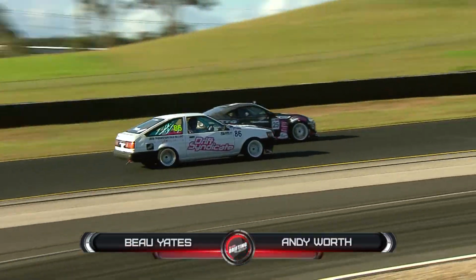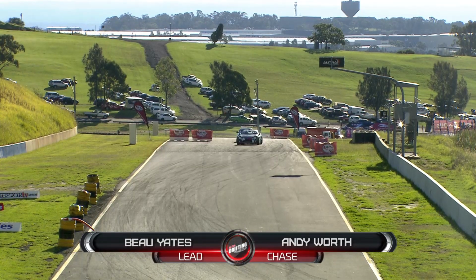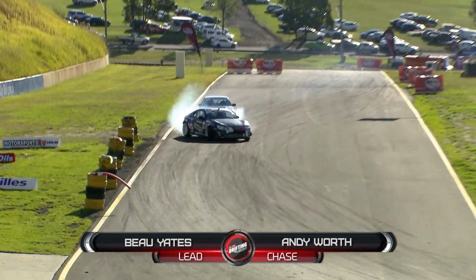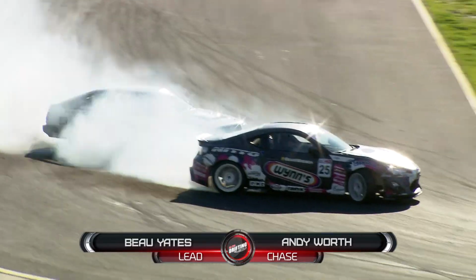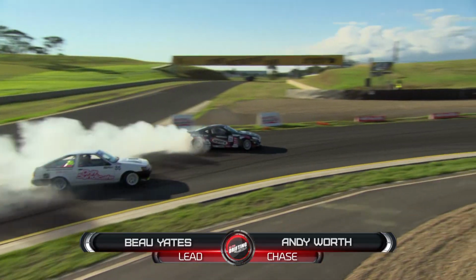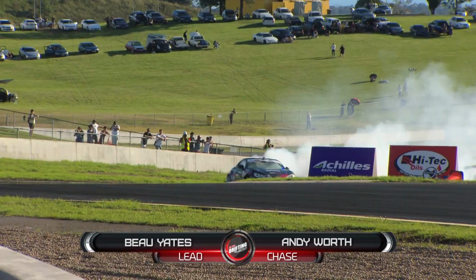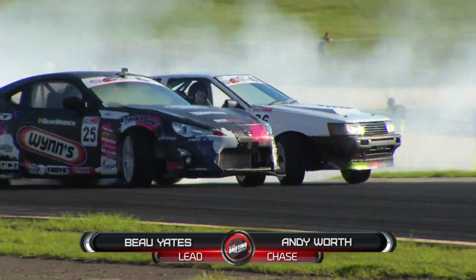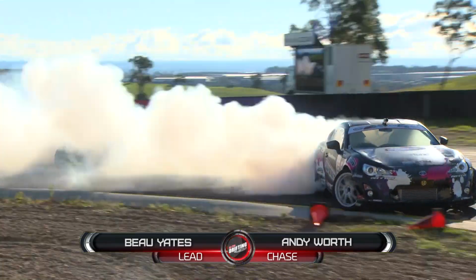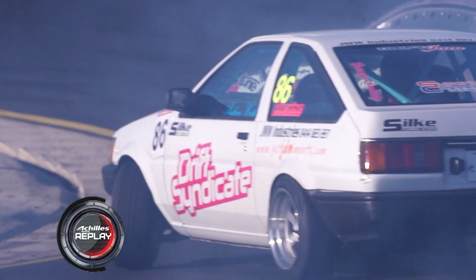Let's go to a Toyota now that does have plenty of horsepower. Nearly 500 kilowatts for Bo Yates in new versus old Toyota fashion this time. Yeah, it'd be a bit of deja vu for Bo here. I mean, up against the AE86 that looks not dissimilar to the car that he made a name for himself in, but quite different under the bonnet. Andy Worth shoehorning an LS V8 under there that seems to have no troubles keeping up with Yates's 2J-powered 8.6.